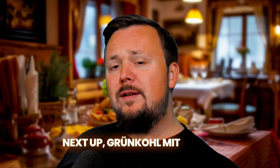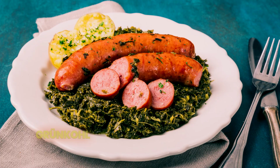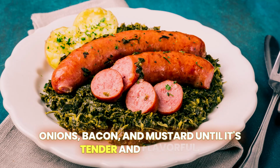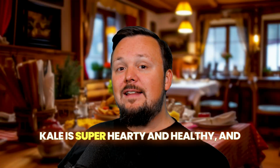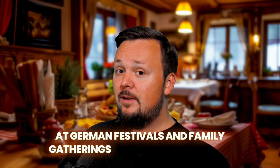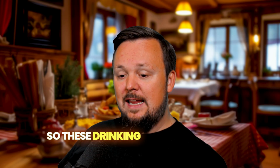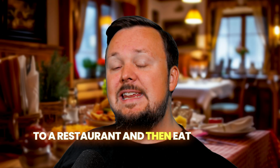Next up, Grünkohl mit Pinkel. Hearty kale and sausage dish. This is a winter staple in northern Germany, especially in regions like Bremen or Oldenburg. Grünkohl is kale that has been cooked down with onions, bacon and mustard until it's tender and flavorful, and it's usually served with Pinkel, a smoked sausage. Kale is super hearty and healthy, and this dish is often eaten during winter because it just warms you from the inside out. This is a meal that you will often find at German festivals and family gatherings in northern Germany, but also at the end of Bollerwagen touren, so these drinking tours where you would draw a trolley behind you filled with alcohol. They often go to a restaurant and then eat Grünkohl and Pinkel.